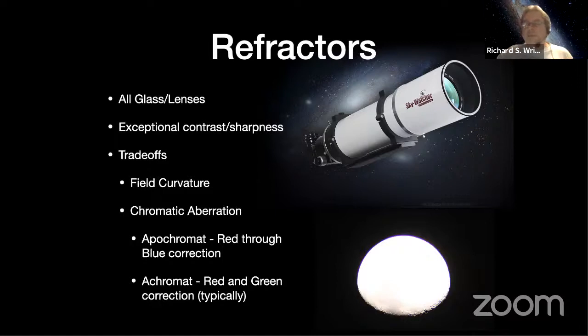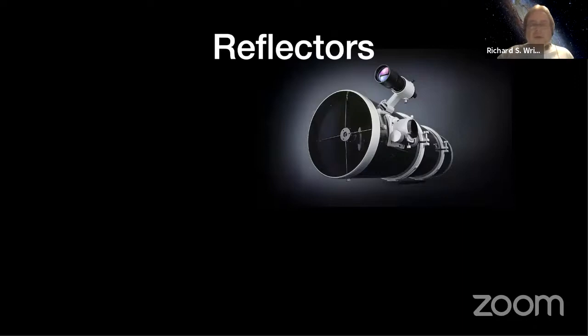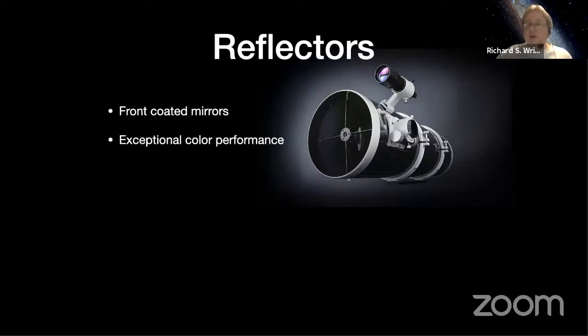Quality refractors tend to be very expensive, but they're very compact and very easy to maintain. And you can get a small refractor for a very reasonable amount of money. Probably the most bang for the buck, a lot of people start with a reflector. Now, a reflector has a mirror in it, a curved mirror, and that curved mirror gathers light and focuses it to a magnified image that works with your eyepiece.